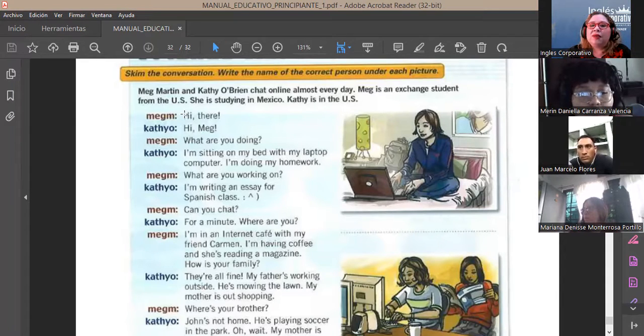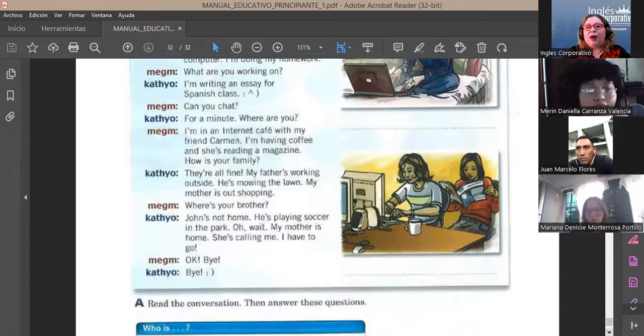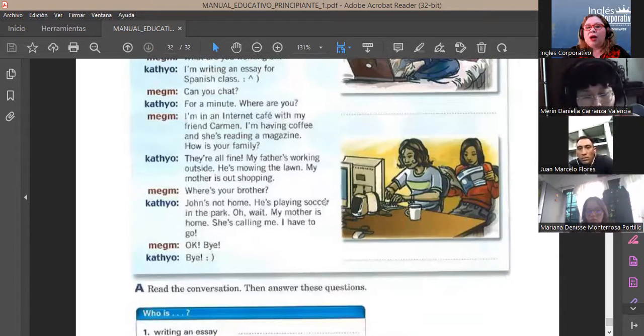Okay, we're going to read the conversation. Hi there. Hi, Meg. What are you doing? I'm sitting on my bed with my laptop computer. I'm doing my homework. What are you working on? I'm writing an essay for a Spanish class. Can you chat for a minute? Where are you? I'm in an internet cafe with my friend Carmen. I'm having coffee. And she's reading a magazine. How's your family? They're all fine. My father's working outside. He's mowing the lawn. My mother is out shopping. Where's your brother? John's not home. He's playing soccer in the park. Oh, wait, my mother is home. She's calling me. I have to go. Okay, bye.